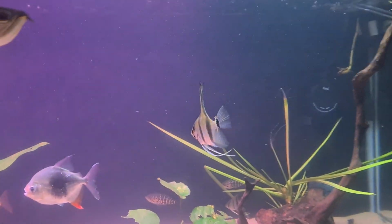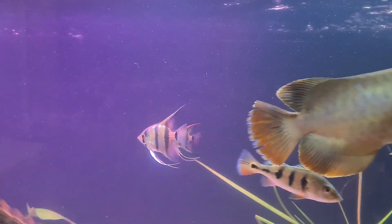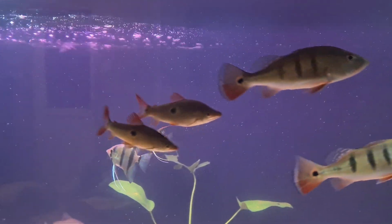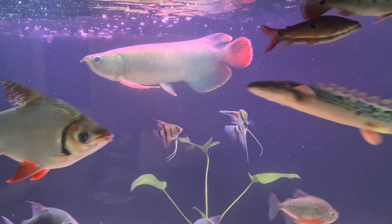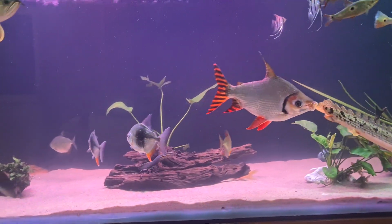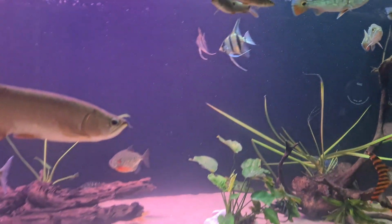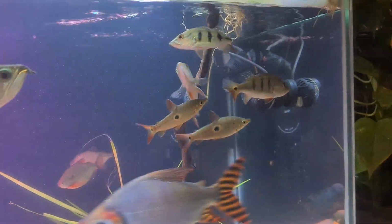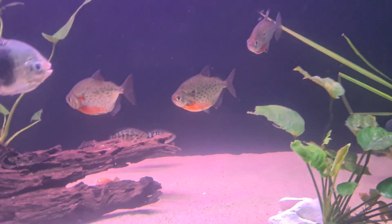And they're the Peruvian Altum Angels. They're not actually wild, but the parents were wild. But yeah, they're really confident in here as well. I just tried them in here for a little bit while I'm sorting out the other tanks for them. So they probably will end up back in the other tanks, but they're doing well in here at the minute. It's lovely to see the peacock bass in the big tank though. Really belong where they do. There's the two jags at the back.